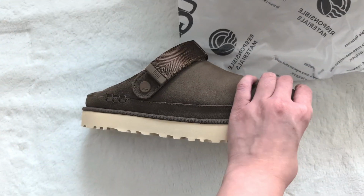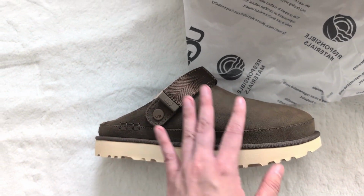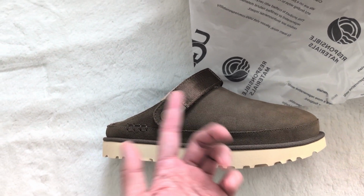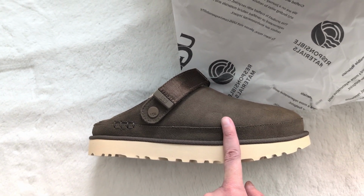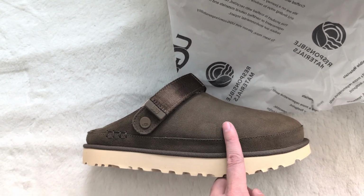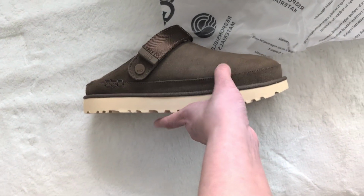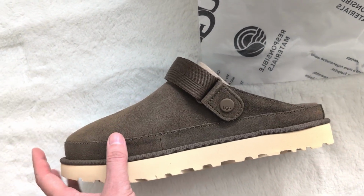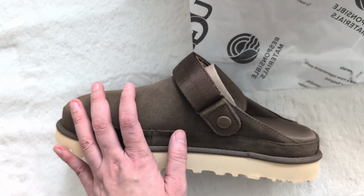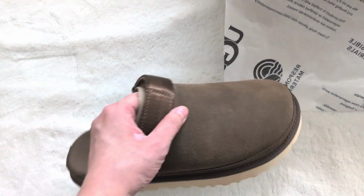And I know there are a lot of similar clogs coming out. Obviously there was the Boston clog, which came out first, and then the Goldenstar, and I think I've seen a few videos about the Doc Marten clogs, and I'm just not into the sole. I feel like it looks a little bit more stiff and industrial, which is a look, but I feel like this one is the vibe I'm going for more. So I'm really liking this.